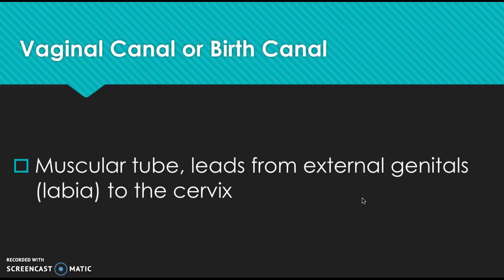All right, and then last is the vaginal canal or the birth canal. This is the muscular tube that leads from the external genitals or the labia to the cervix. So as the baby is getting ready to be delivered, it's going to go down into the birth canal if it's a vaginal birth. So that's all we're going to talk about today.